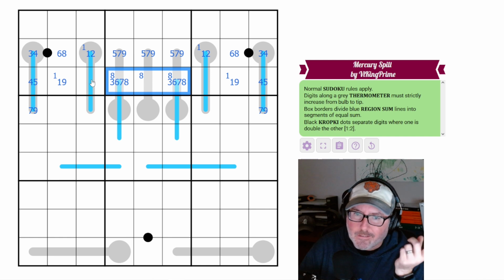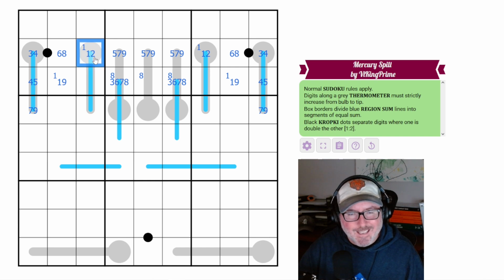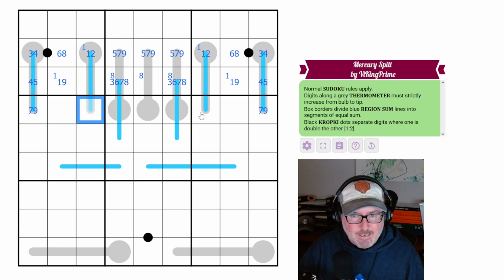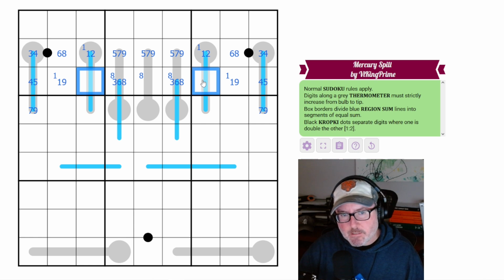The answer to that is actually no, because we could put a 6 in one of these two. The 6 would go with a 2 to get us an 8 in one of these two. So that doesn't get ruled out. Oh, of course, these can't be 7s. Which means one of these is a 7. That's something to think about.